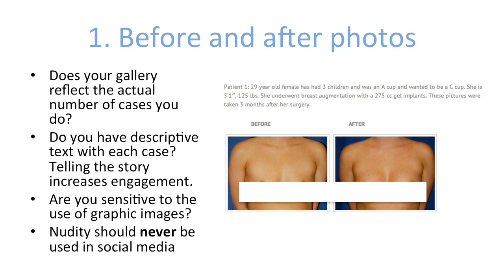Think about your photo gallery, and this happened to me. I had this huge disconnect between what I was used to seeing online on all different kinds of websites and the number of cases that practices actually do. They are so far apart. There's people out there who've done thousands and thousands of breast augmentation cases and might only have 50 cases online. I'm not suggesting that you put 1,000 cases up, but if you do that many, you shouldn't be able to easily count how many cases you have on your website. So consider that the size of your gallery also suggests to people your expertise level in a procedure.